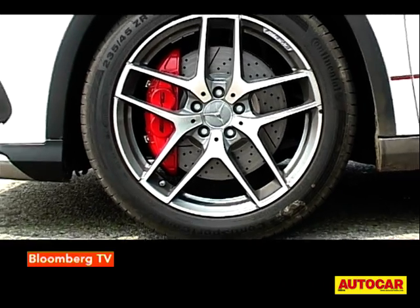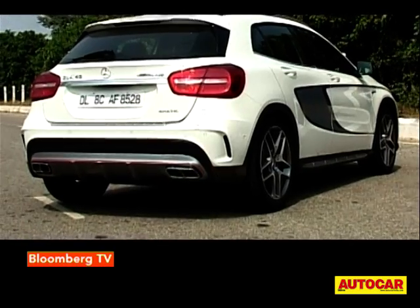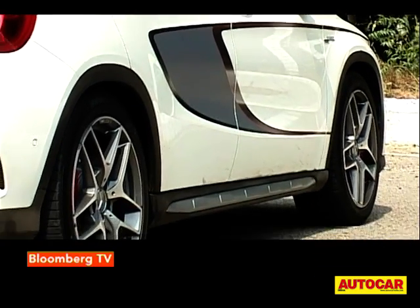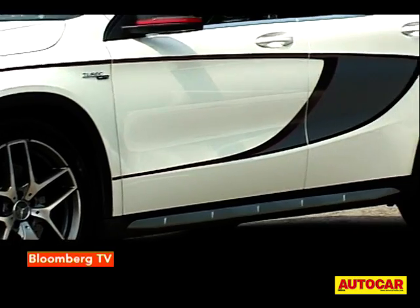You also can't miss how the tires just about fit in the wheel arches. There's a new diffuser at the rear too. Should you wish to further distinguish your GLA-45, you could even opt for the optional stickering on the doors.